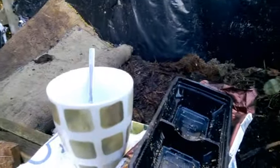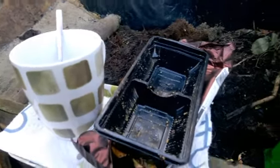Finished my coffee and biscuits. Bit bad news though, I dropped my last biscuit in the compost heap. So I crumbled that up. That's now going to contribute to next year's compost.